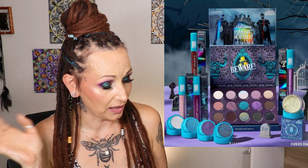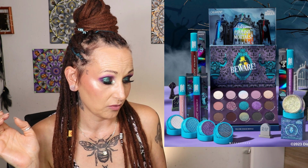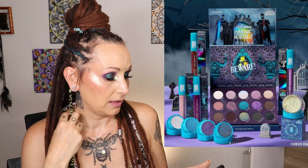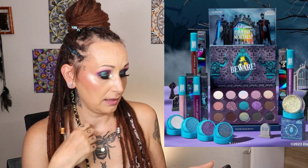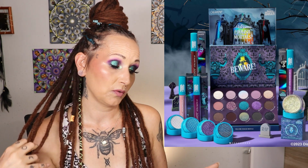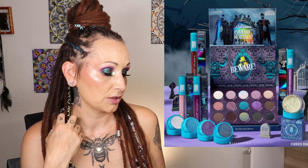I love Haunted Mansion. As I said, I love everything Halloween. And I think this is a very, very fun collection. I think that the color story is pretty... I like it. What can I say? As I said, I haven't gotten anything from that collection because I'm not sure if I'm getting it in PR or not. So if I'm not, then it could very well be that I will order some things from this collection.